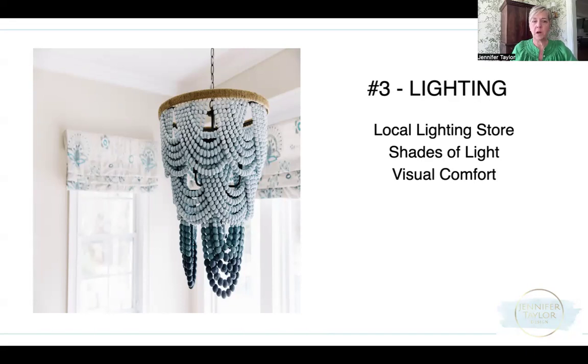But if you're just wanting some online resources, Shades of Light is a great online retailer. They have lots of price points, lots of different looks, lots of different kinds of lighting. And I really enjoy using those if I can't quite find what I'm needing at the local lighting store.